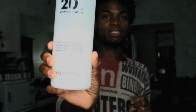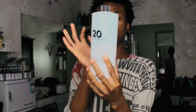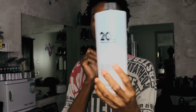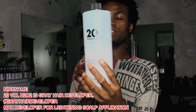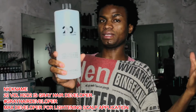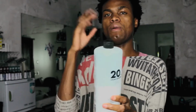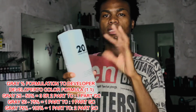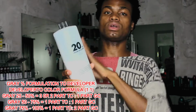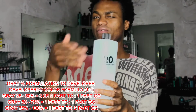So the 20 volume has 6% of hydrogen peroxide or developer. And what this does is that it is best for people with gray hair. So if someone has gray hair, we have 25%, 50%, 75%, and 100% gray. For 25%, I'll have to do more of the color and less of the gray blending series. This is where you have to add something that will cover up the gray.